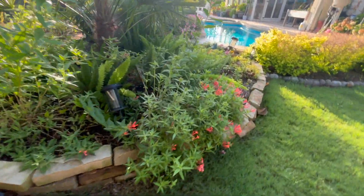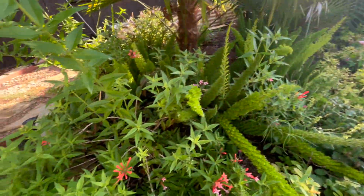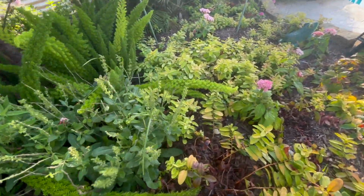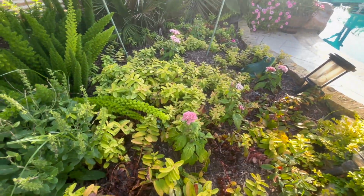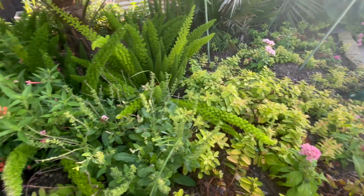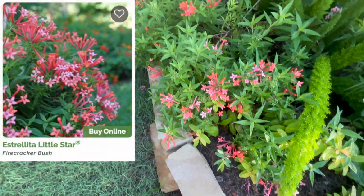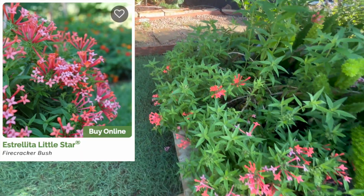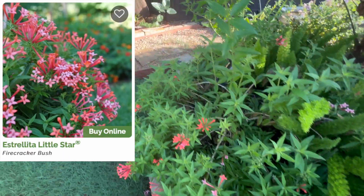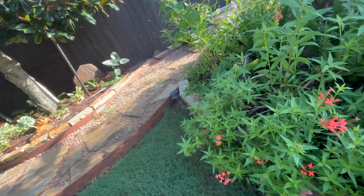This is another of my beds. We call this the Palm Island bed because this has like 6 tall palms. I have the front of this side with Brigadoon St. John's wort, using it mainly as a ground cover. And just for added color, I added some pentas in between. They're looking okay. And then this one is Estrelita. I love this plant. It produces flowers from maybe late March to, I don't know, the first frost.